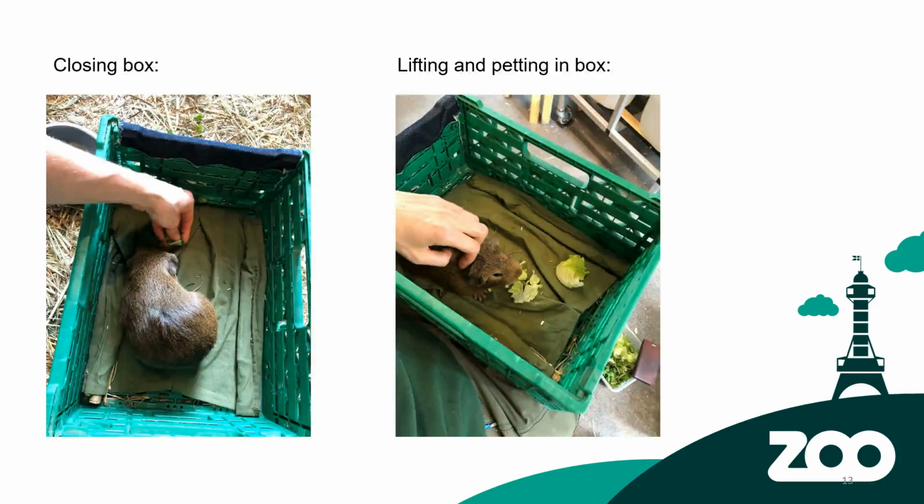So then we were closing the box, and this would be several times while the guinea pig would sit and eat the lettuce. And it's of course important that the guinea pig is aware that the box is actually closed, so that it's not a surprise for it.